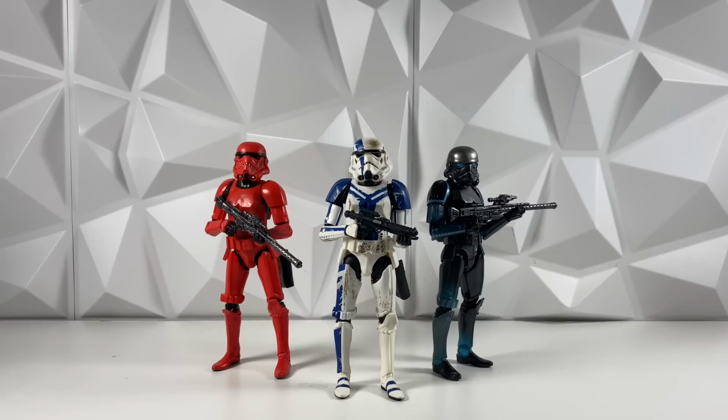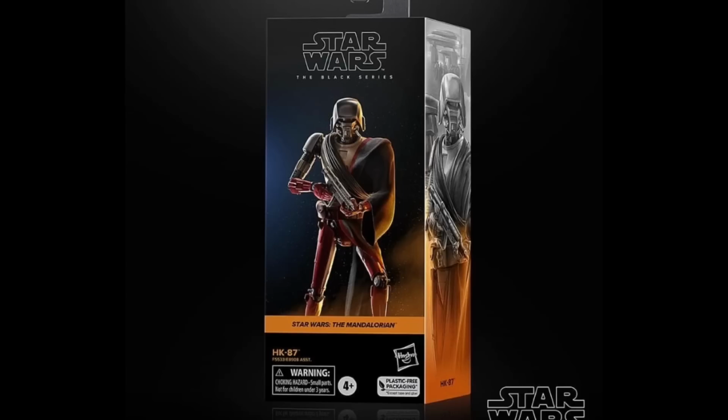But first up is the Droid HK87. This figure is one that I didn't recognize at first, but this is actually the security droid from the Ahsoka episode of Mandalorian Season 2. And it's an interesting figure.